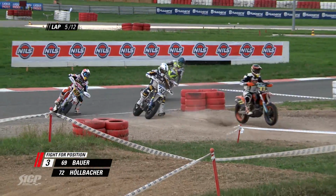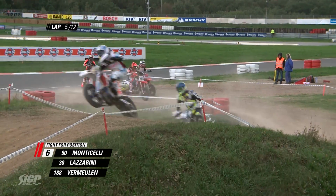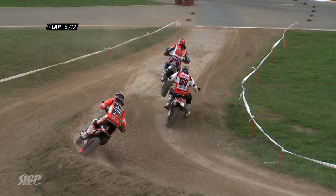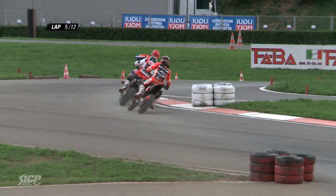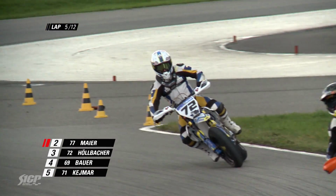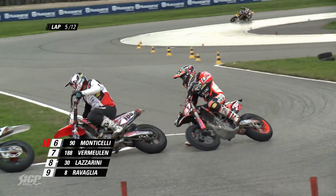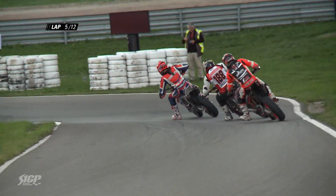Hard down the inside. Forces him wide and offline. So now Hollbacher up to 3rd. There's Lazzarini going through. He's in 8th. Vermeulen has gone through the 188 now up into 7th place. So not good for Lazzarini. Here's Hollbacher, 3rd, number 72, looking confident. Lazzarini, though, struggling by comparison there in 8th, still behind Vermeulen.